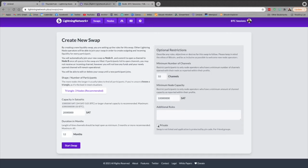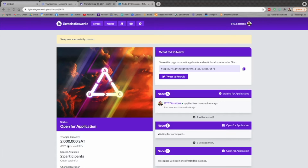And then private. If you want to do this just amongst a group of friends and you just want to set it up via this website, which is super convenient, you can tap the private checkbox here, and then it will be protected by PIN code, and you can share it and give your friends the PIN, and they'll be able to access that. Anyways, this looks good to me, so I'm going to go ahead and hit Start Swap.